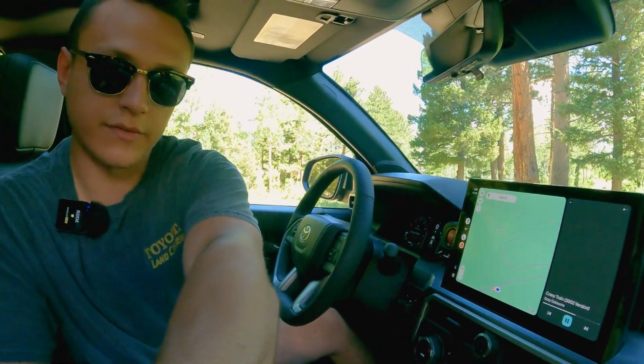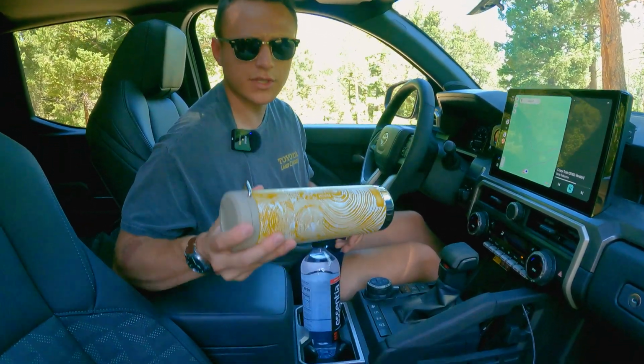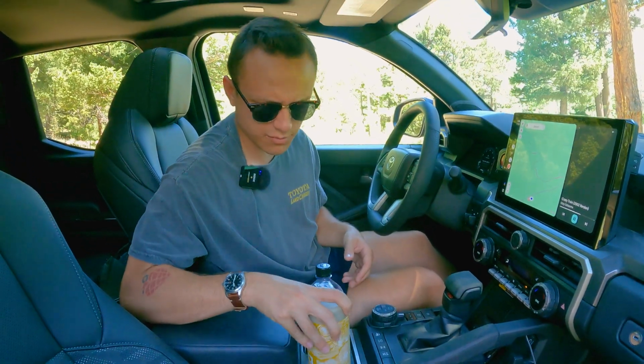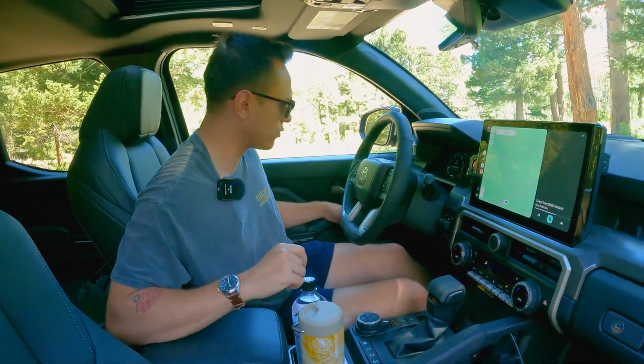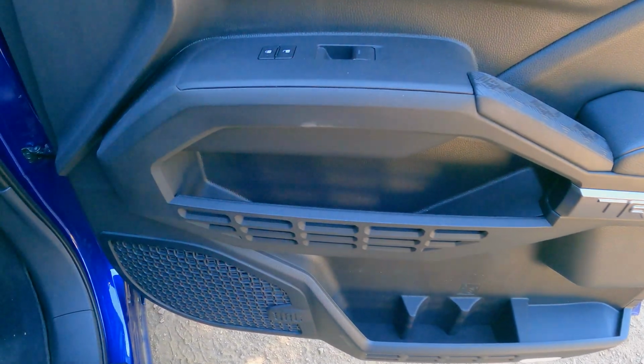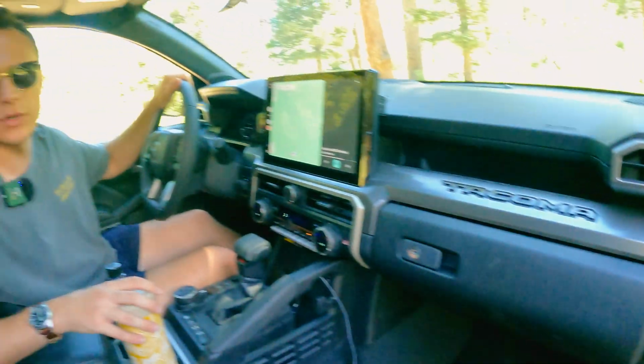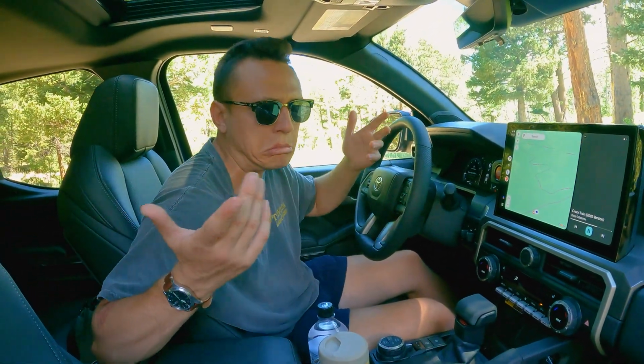Now, let's talk about the rest of the interior. These cup holders are weirdly small. This is like a really small water bottle, and it just barely fits. There's ones in the door that are also really small, and they're kind of hampered by that panel above it, which has some tactical molle stuff, so you can put some, I don't even know what you would need to put on there, more storage.